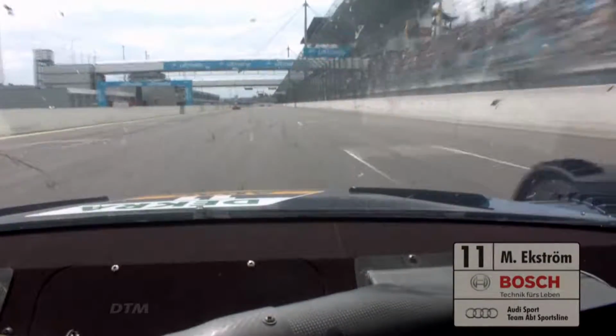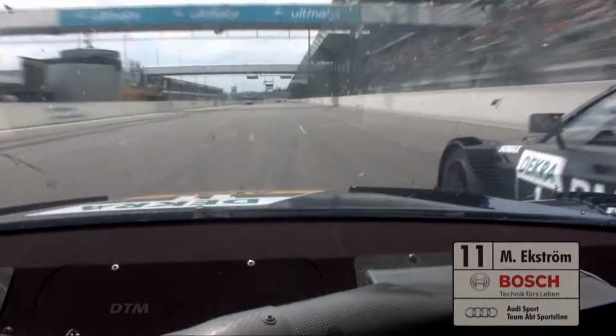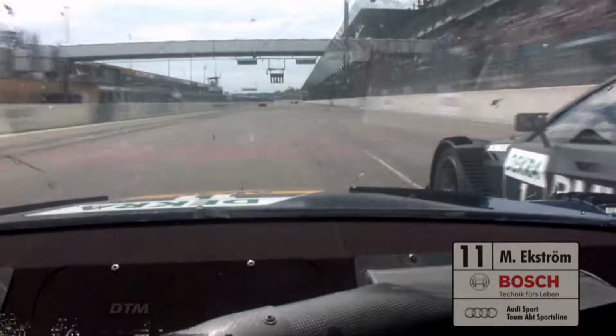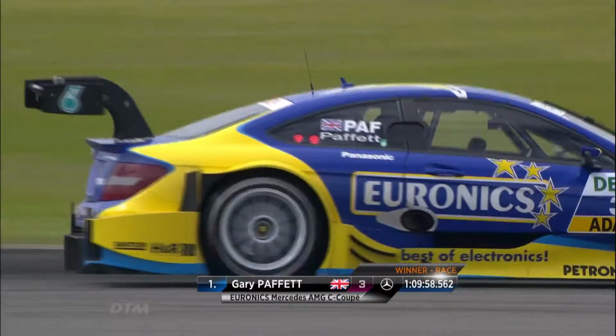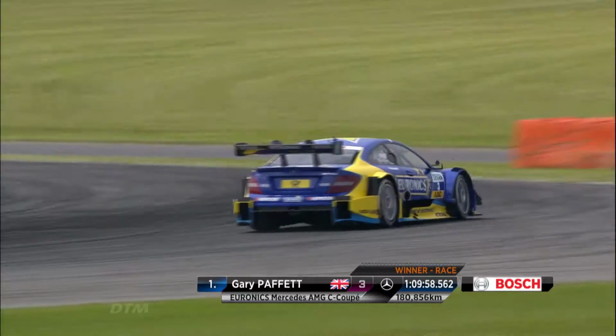Oh yeah, that's what happened. A little bit of trading paint. Ekstrom down low and edged ahead for a brief second, but then Spengler just got it. But, well, good finish there for those two. Exciting stuff. But Paffett, there he is, giving Euronics their first victory in the DTM.